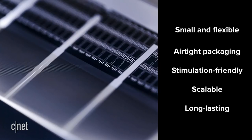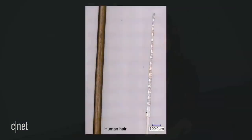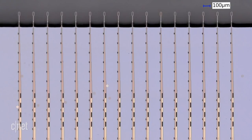Currently, there are no research or commercial devices that meet all of our requirements. So we built one out of microfabricated thin film polymers. An average strand of hair is about 100 microns. Yet in the small footprint, we're able to fit our electrodes, our wires, and the insulation for each of those wires. This design is called Linear Edge.